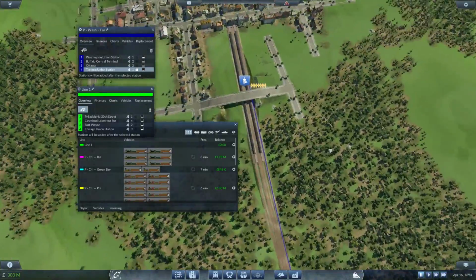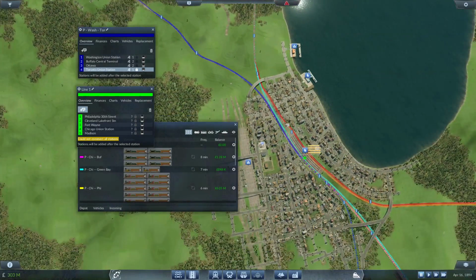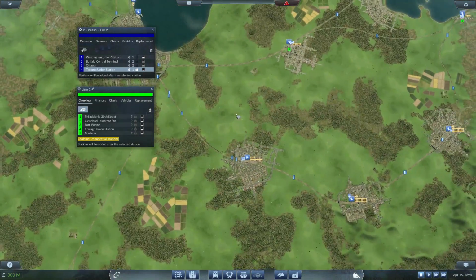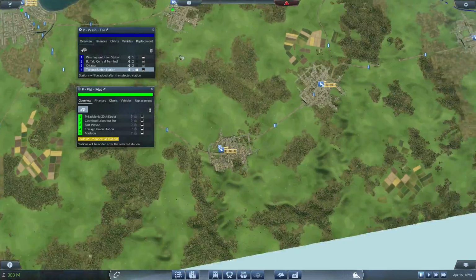I mean, we've got the station space, so why not? There we go. We'll do that. Now, it says could not connect all stations, but we are going to work on that in this episode. We're going to get this actually running. So that's going to be passenger Philadelphia to Madison. There we go.